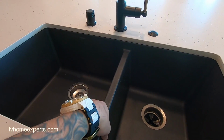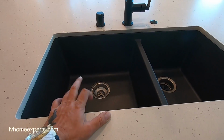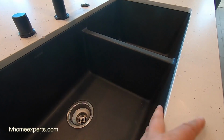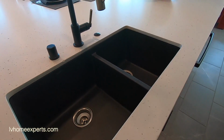This is the newest sink now. Everybody's starting to go back to the double basin sink. Blanco is one of the best in its time right now. Basically, it's scratch resistant. It's got that modern look. A lot of people are doing this, but it'll run you about $1,000.